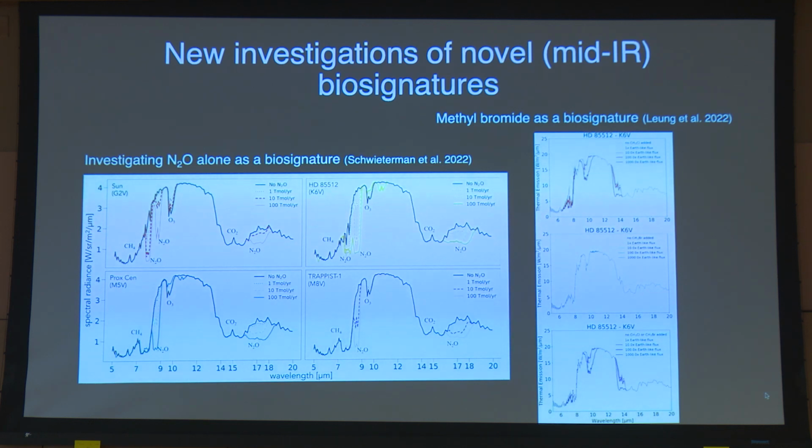And so basically this is varying the teramoles per year, essentially the amount of nitrous oxide in the atmosphere, and seeing how detectable those features would be, to the precision of some future telescope. And so I'm highlighting this here because the major conclusion of the paper was that nitrous oxide would be a really interesting biosignature to investigate in the mid-infrared. So I was like, great, check, done.